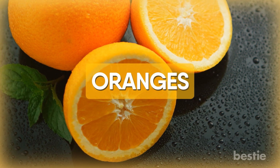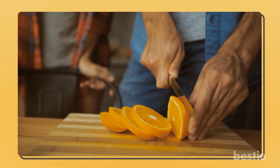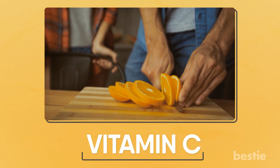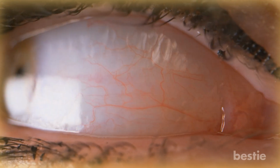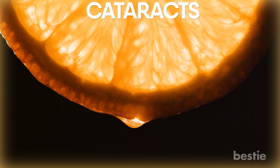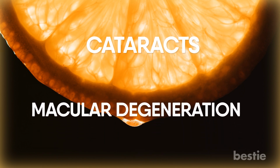Eat oranges for better eye health. Oranges and other citrus fruits are also essential in protecting your eyes. Oranges are a good source of vitamin C, which is a necessary nutrient to maintain your eye health. Vitamin C makes sure the blood vessels in your eyes are healthy. The vitamin C in oranges can combine with other vitamins and minerals to help prevent cataracts. They also reduce the risk of macular degeneration that comes with age.